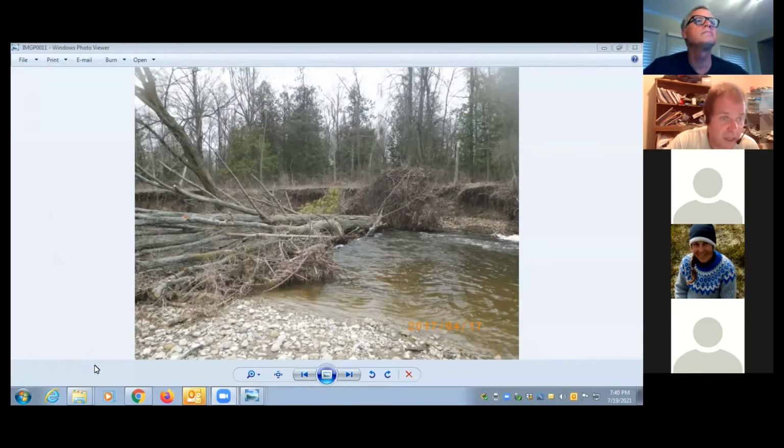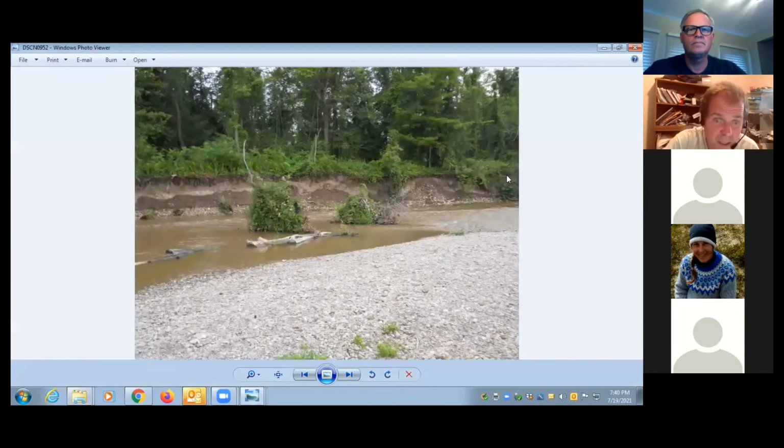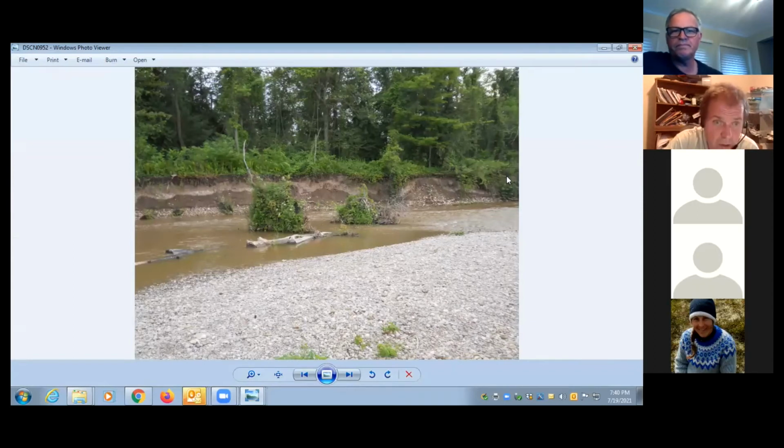I'm gonna go back and show you another photograph of the same place. Is this one coming up? Are you seeing this one? Yeah, we're seeing it. Okay, that's the same tree 4 years later. So you can see in 4 years how much wider the river is beyond where the tree stumps are.